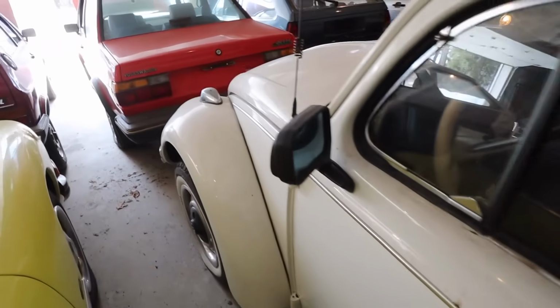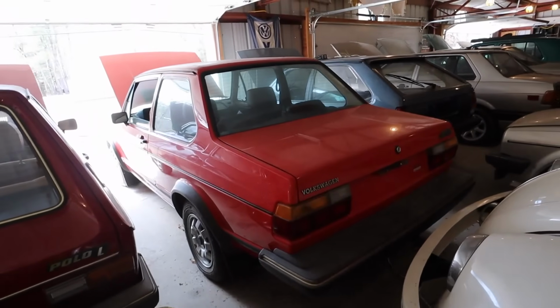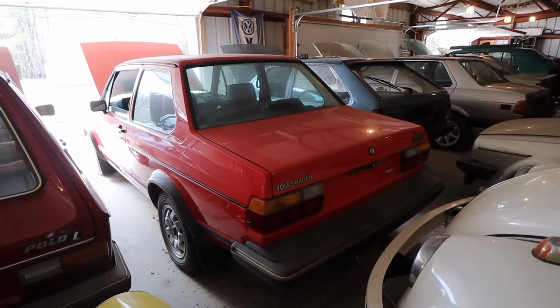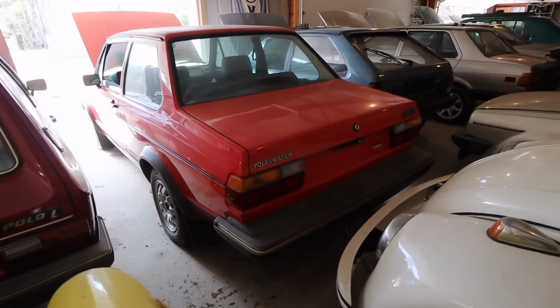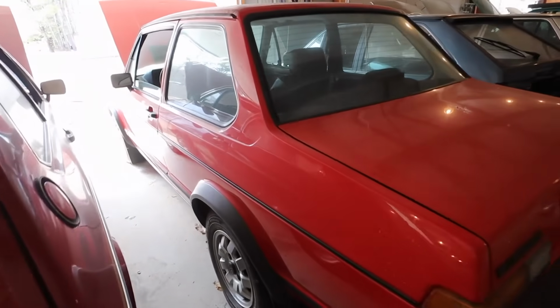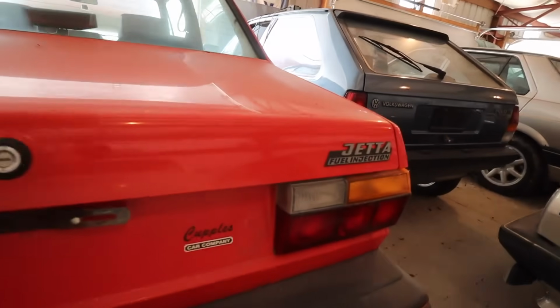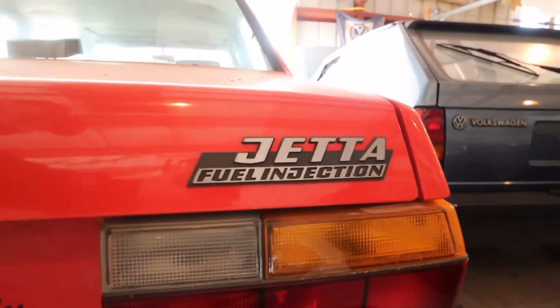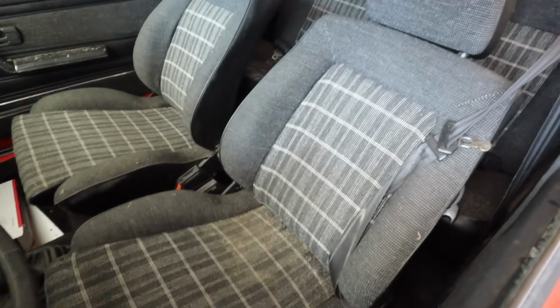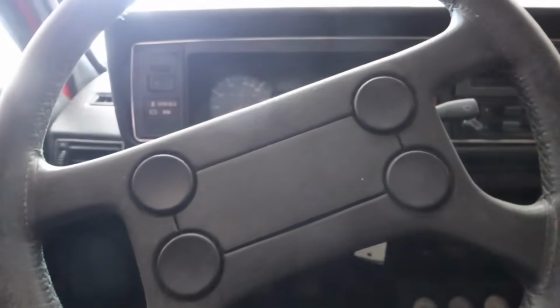Car number 14 leads us into car number 15, a Mark I Jetta Coupe. One of the coolest Mark I's made, in my opinion. You never see these cars anymore, especially just cruising down the street. Especially a coupe. Two-door Jetta. But the interior is super cool in this car. We gotta get these things out. Ross, you gotta drive these things, buddy.